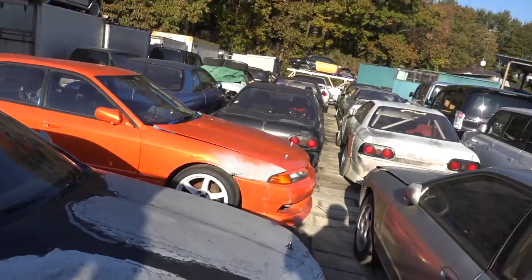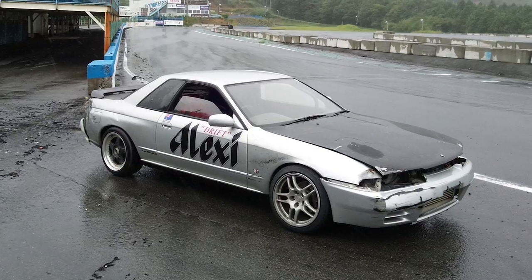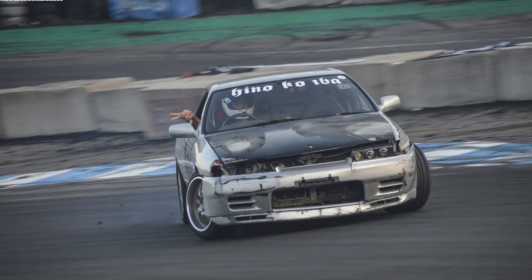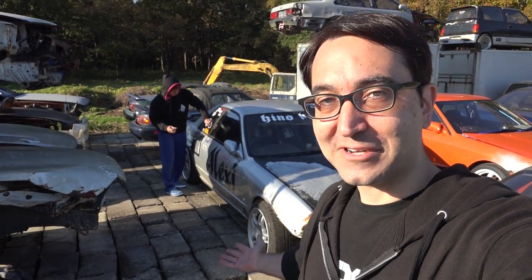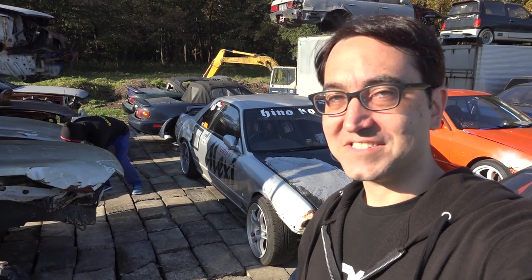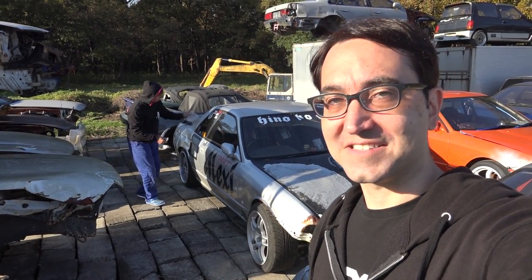So if you don't know much about this car, the story behind this is it used to be my practice car at Ebisu Circuit, where I kept it for quite a while. I originally bought it just as a practice car. This is back in the day when Skylines were cheap, and now they're expensive. So it would make sense to make this clean once again. So this is where it all starts all over again.